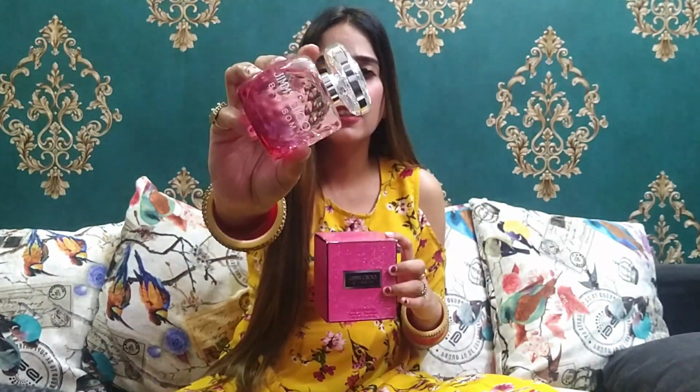It's a beautiful pink color glass bottle, and I love to keep all my perfumes in their cardboard boxes, so it keeps them secure. Now talking about the fragrance of this perfume, this is a beautiful mix of fruits and floral notes in it. If you love fruity floral fragrances, this can be a very good perfume for you, as the summers are around the corner, so we love some kind of fruity floral fragrances. So this is a very good perfume.